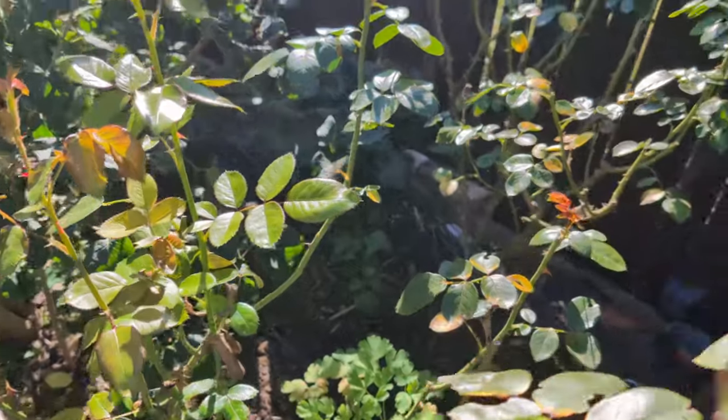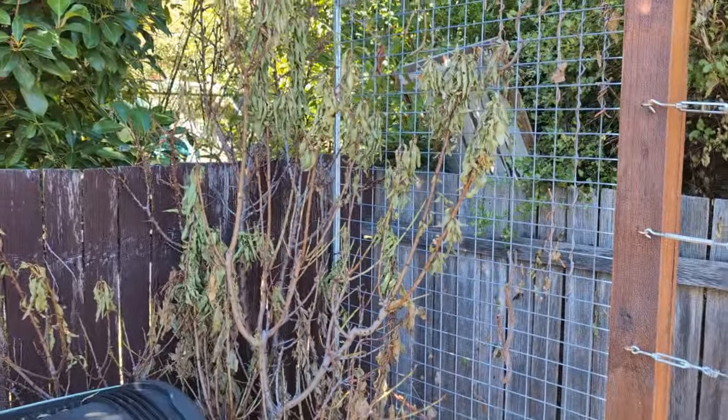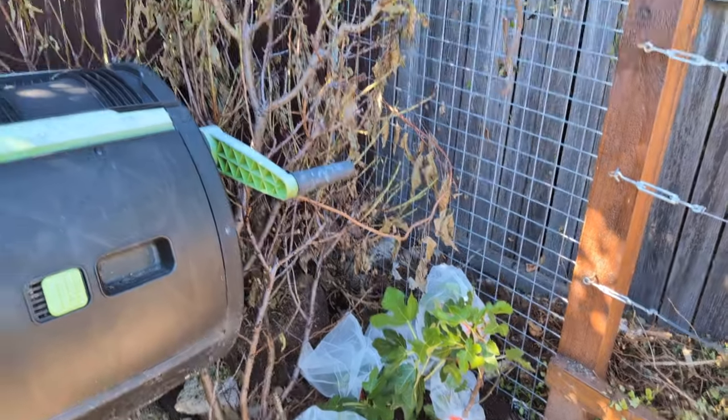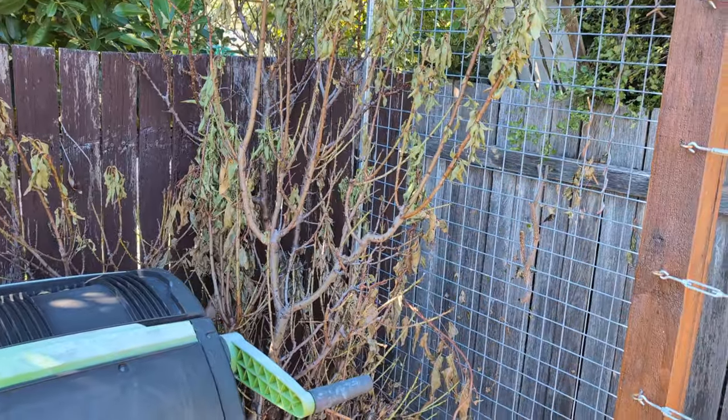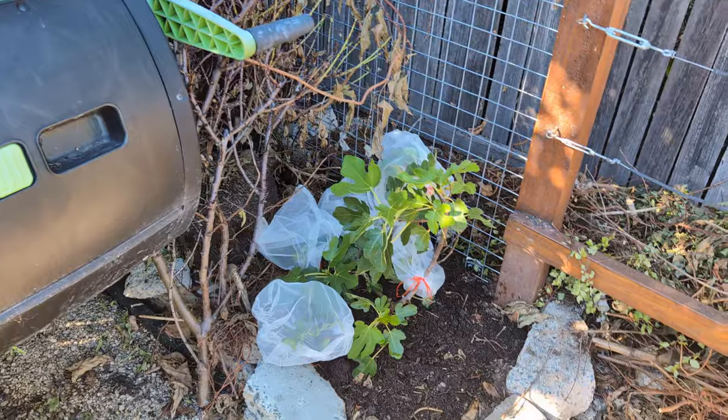Anyway, a lot of twigs and branches. I chopped the almond tree there, and I just tucked them over there. I'm not sure what to do with them in the future, but maybe in the future I'll just chop them to put them in the compost.